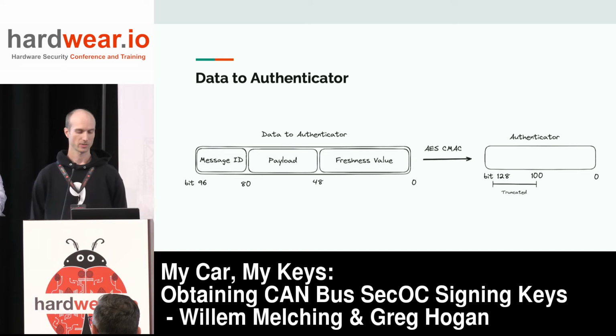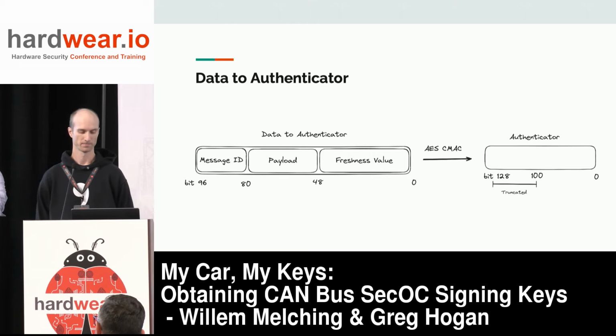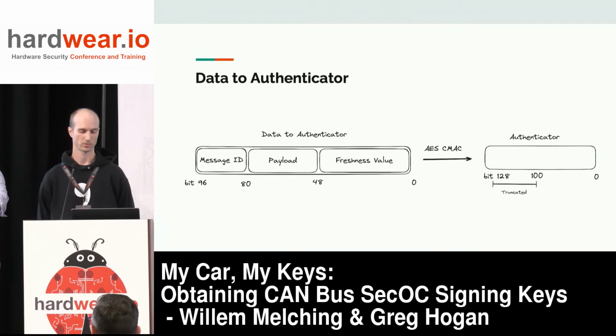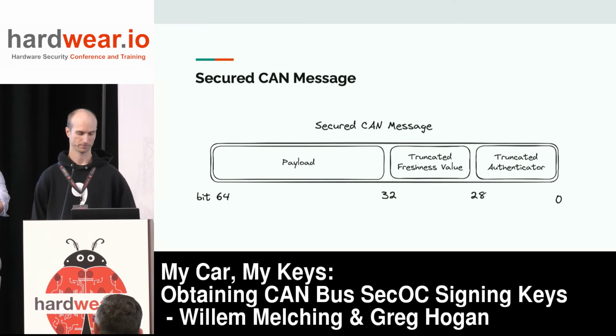The cryptographic signature that's sent on the CAN bus consists of the CAN address, the message ID, the payload, and the freshness value. You take that data and you generate a 128-bit AES cryptographic signature. Like a lot of CAN bus messages are only 64 bits, so obviously you can't put the entire 128 bits in the message, so they truncate it to, in this example here, 28 bits. And what you do is you put the payload along with those 28 bits on the CAN bus. So here's an example of that secure CAN message, just like I described it.